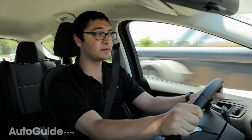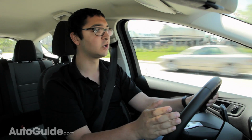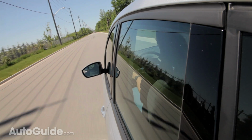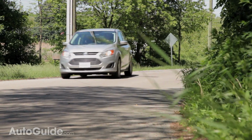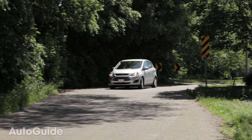Right off the bat, the C-Max is more fun to drive than the Prius V. It's more powerful, its wheelbase is shorter, and its handling and suspension provide so much more feedback. And a lot of that has to do with the C-Max's bigger, more powerful drivetrain. It makes more than 50 more horsepower than the Prius V, and that means that it can accelerate in a way that the Prius can only wish for.